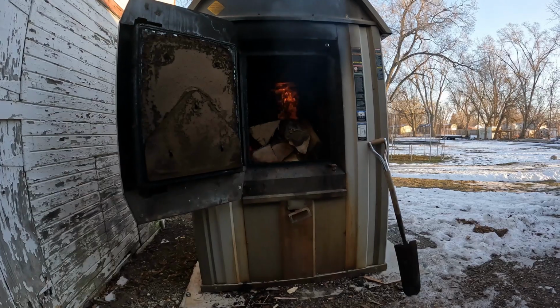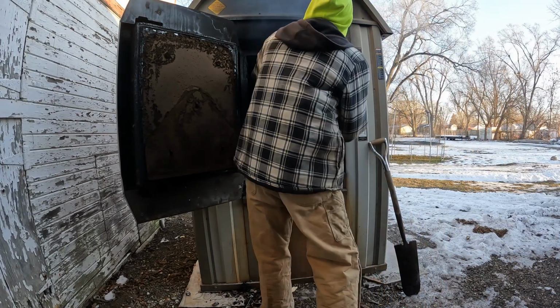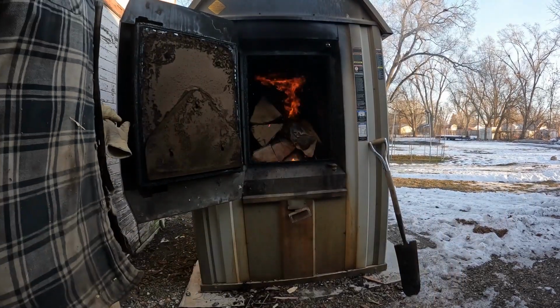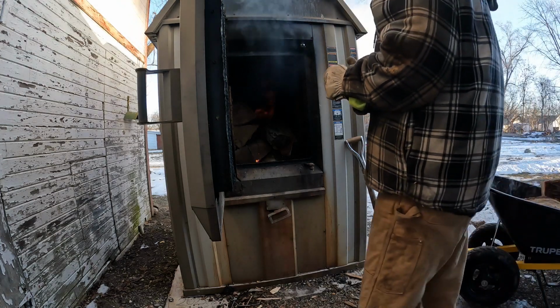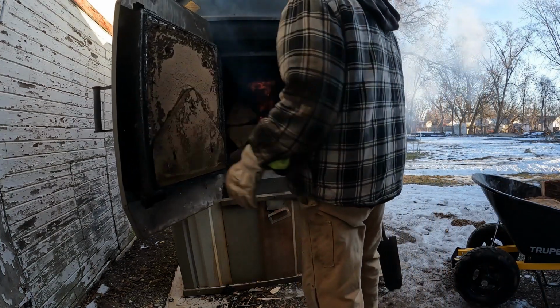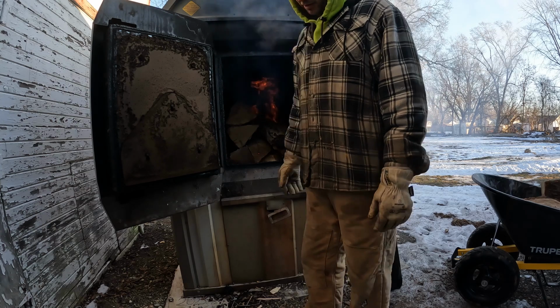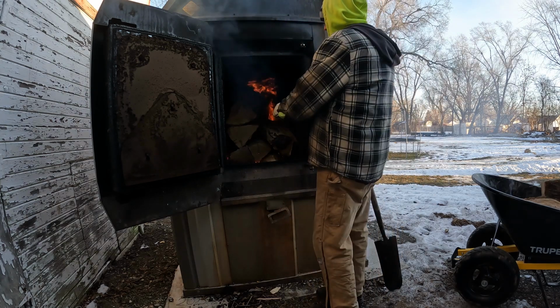Gonna need another couple pieces. Alright, we'll let that burn. Grab a couple pieces. So this year I'm relearning this wood boiler now that I got the garage on it. So, my hands are like ice.